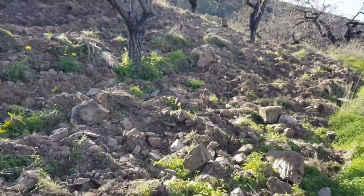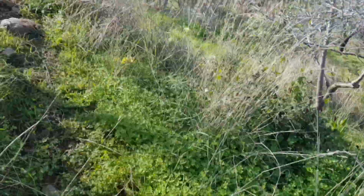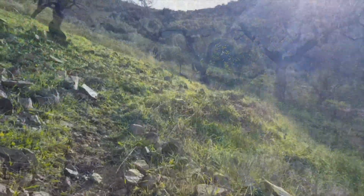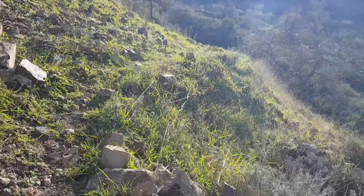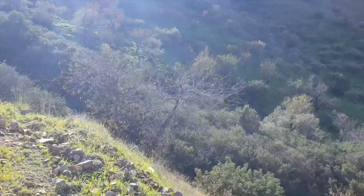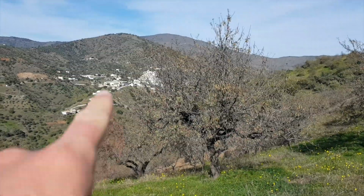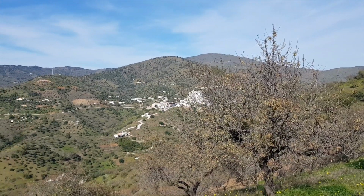So as you can see, this hike doesn't really have a hiking path. We're just making our way through these grasses and rocky fields. So this beginning was definitely not the best, and I would definitely avoid it in the summer. There could be lots of snakes here. In the distance you can see the Totalan village where we parked the car.